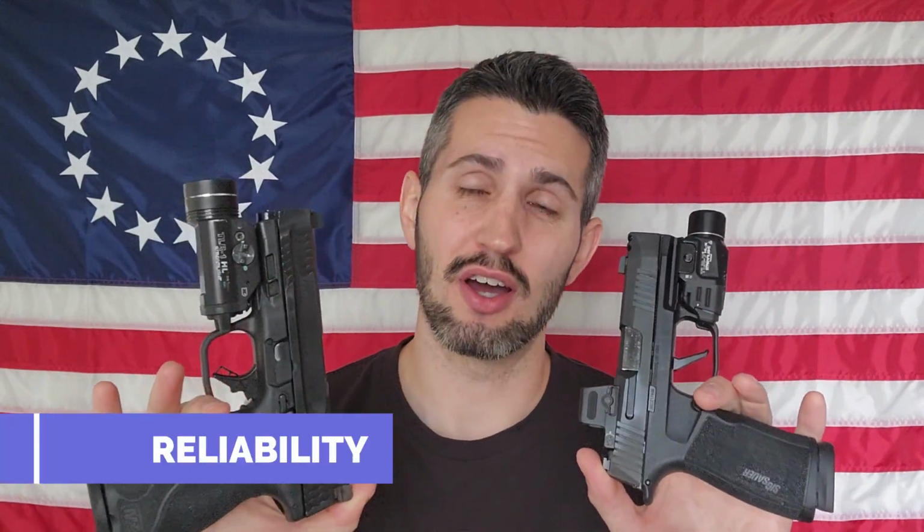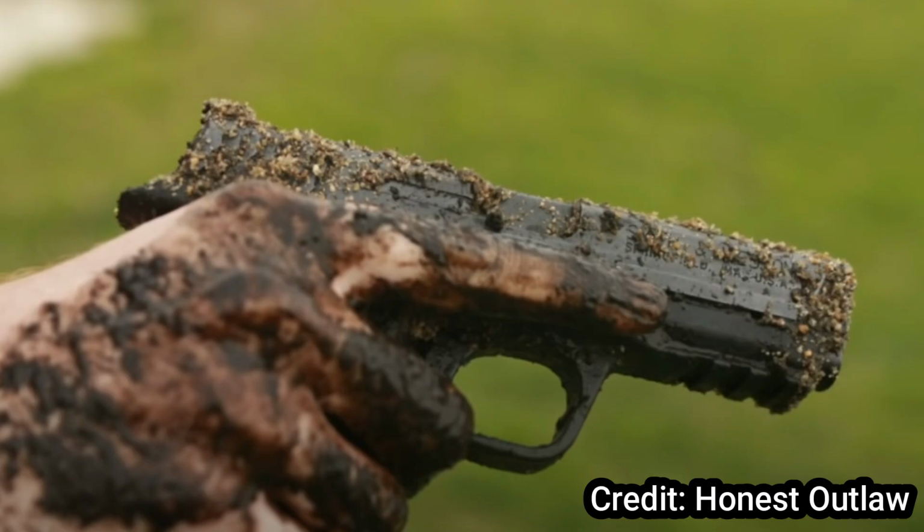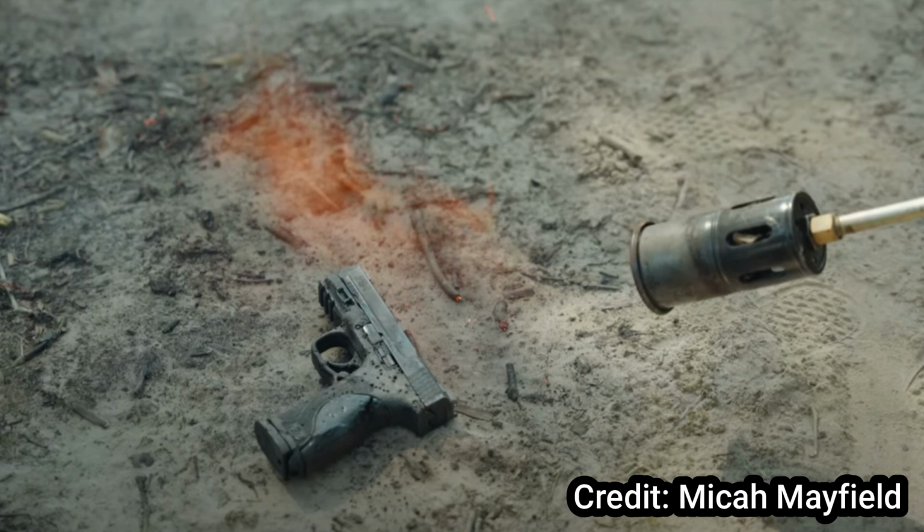And now for final thoughts, or I guess initial impressions, I don't know. I keep relabeling it every time I do this. The first thing I want to talk about that I didn't really touch on in the video is reliability. Now, this gun is extremely reliable. You've probably seen a ton of ridiculous torture tests where it's frozen, submerged in mud, submerged in water, run over, there's a flamethrower that was taken to it, and it just keeps working, which is insanity.